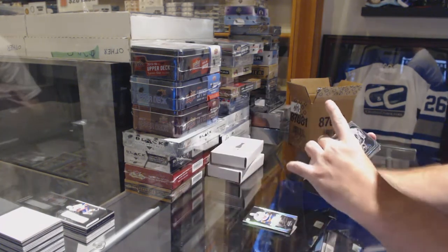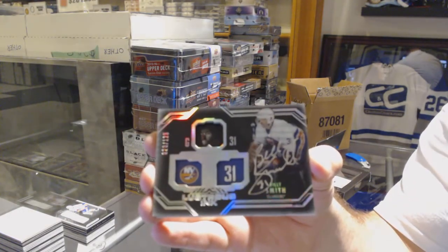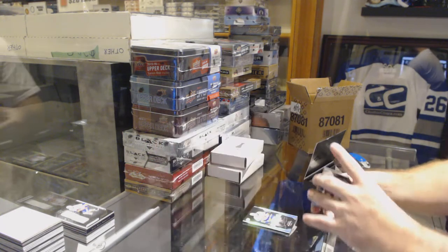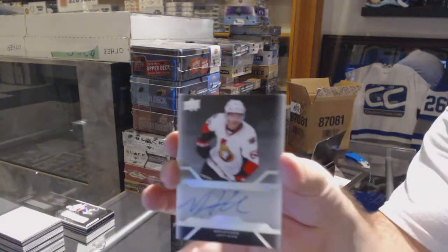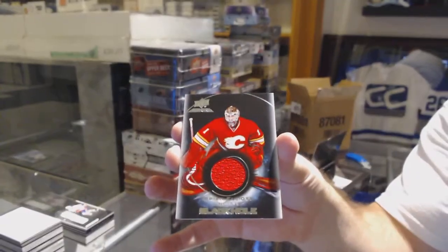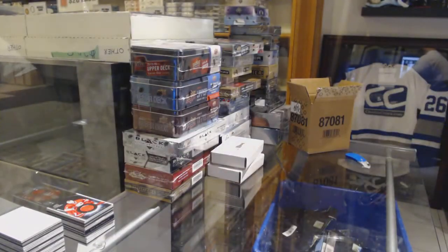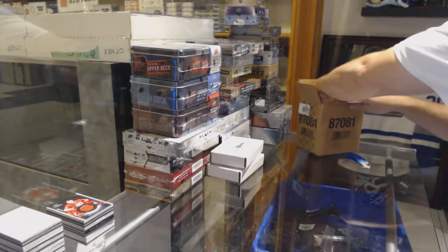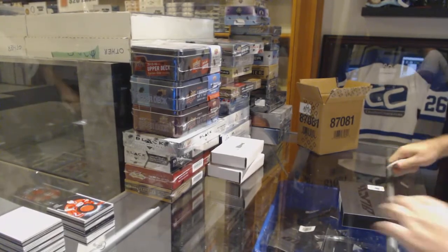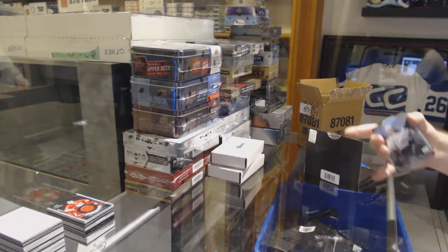For the Islanders, number to 125, Billy Smith, Lustrous Ink autograph. Well, Islanders are doing well. For the Ottawa Senators, Mike Hoffman, pro penmanship. And for the Calgary Flames, Black Hole jersey, Brian Elliott. We've got the Islanders. Who's got the Islanders?